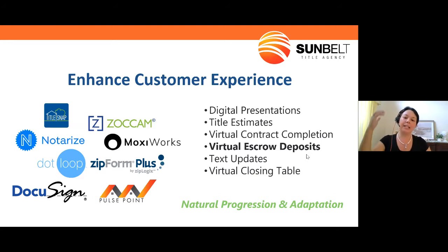And when I say enhance the digital experience, it really is at every touch point. So right now you're already doing your listing presentations with iPhones and laptops and tablets. You have apps to do title estimates. You're doing contracts with Dotloop and DocuSign. There's tons of stuff. And even with the closing, remote online closings that we're doing now, it's really just the entire virtual experience.